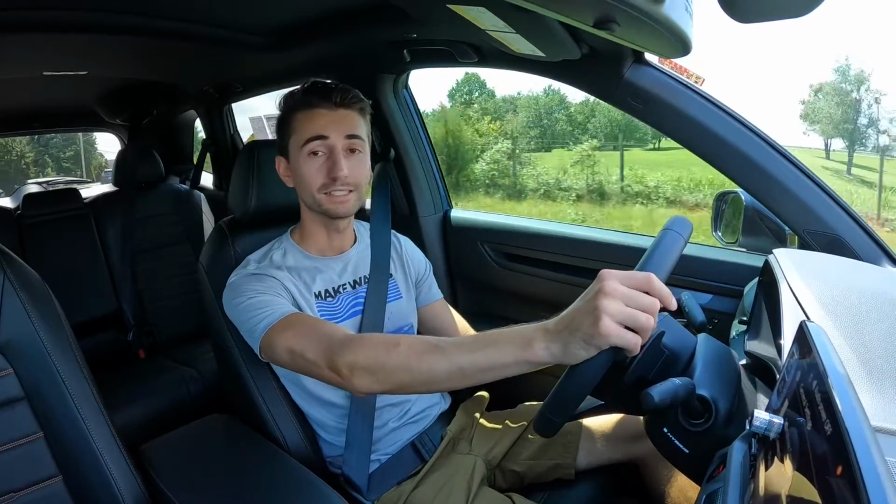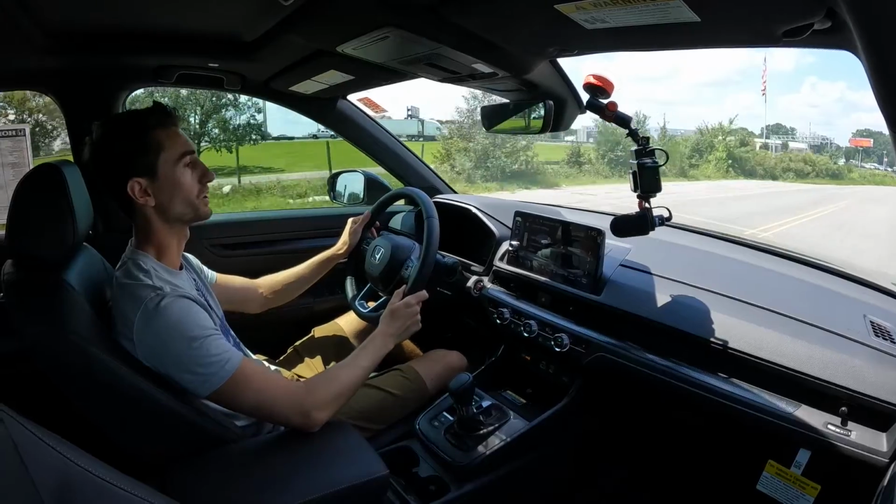So that is it for the 2025 Honda CR-V. Honestly, can't complain. A good solid choice to get. Nearly fully loaded for 40 grand. Can't really argue with that pricing either.